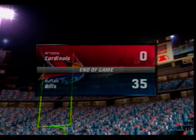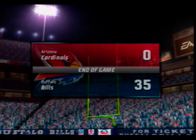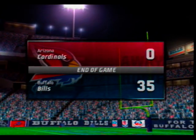That'll wrap this one up, and the final score is Buffalo 35, Arizona 0.